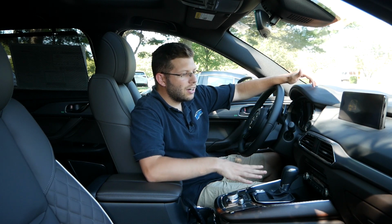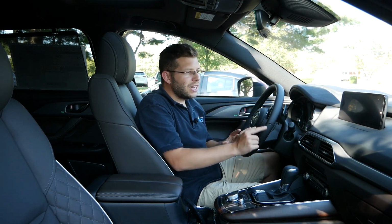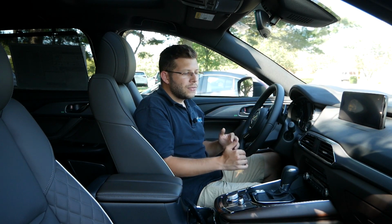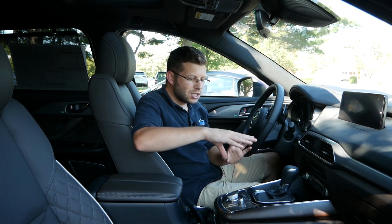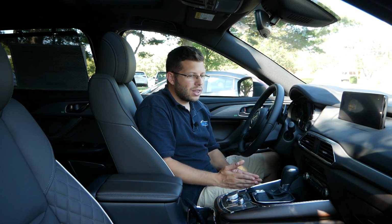Because you have an interior that is really upscale and classy, but also you have enough technology where this vehicle doesn't feel outdated. You have Nappa leather seats that provide a good amount of support. You also have a center console that is nice and wide with quick access buttons, a rotary dial, and touchpad, and also you have a nice button layout on the dashboard.